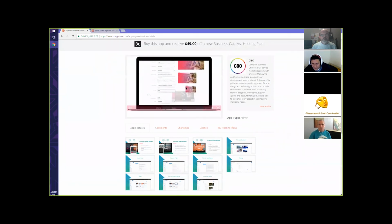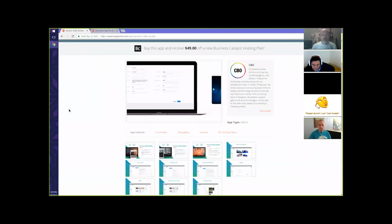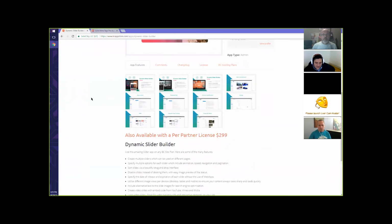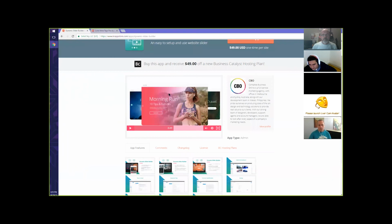It's definitely an improvement over the older homepage slider app, which is one of the classic apps at the App Store. It's just awesome, and it allows you to hook in videos from Vimeo, YouTube, and so on. So definitely check out this app if you have a client who loves editing their sliders themselves and wants to customize things. This is perfect.